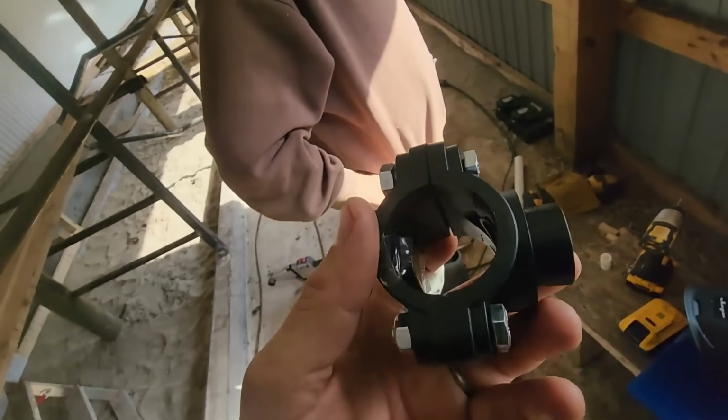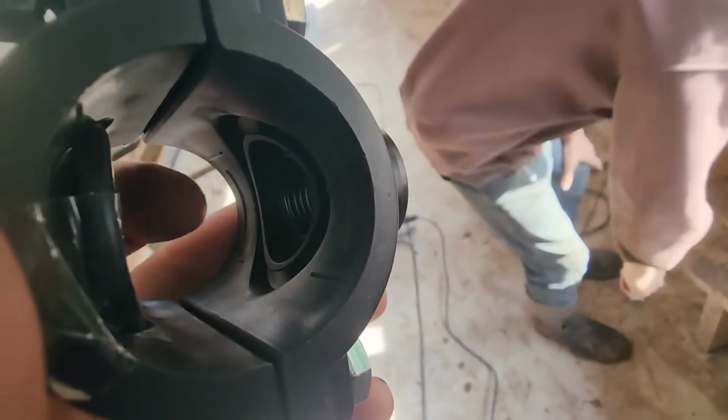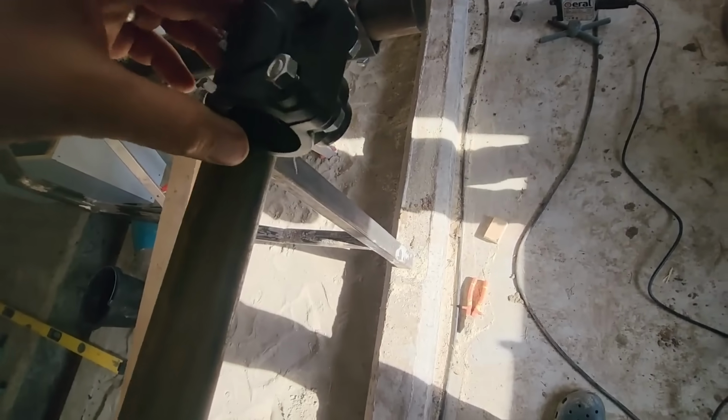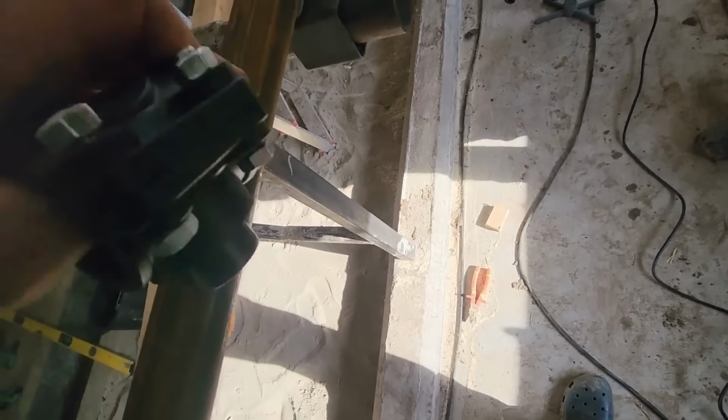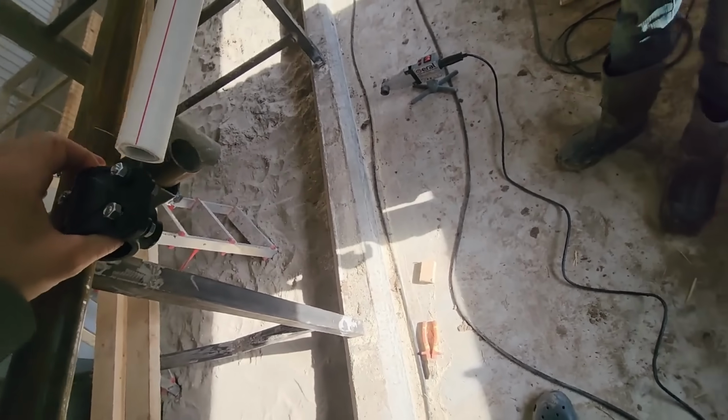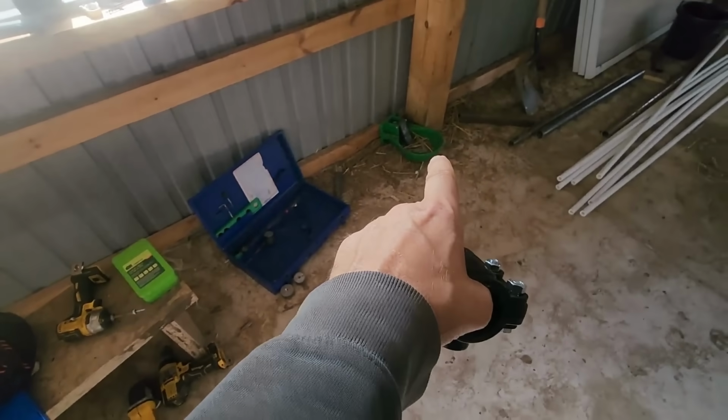So what this is, it's got a rubber O-ring inside of there that goes in that groove on this side, and this will clamp to the pipe, creating a nice seal, and then we will drill a hole in it, and I have to add a hose, and that's essentially then going to go to this water bowl.